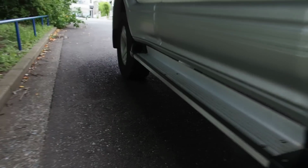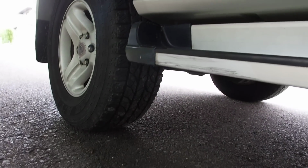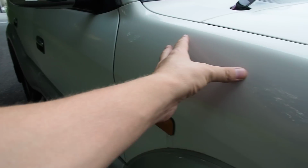So let's see those scratches on the side sill, because I didn't notice them earlier. They are down here. There you go. And then we will do the once around. Actually, these ones are a little bit faded paint too, and then here's the repainted one.